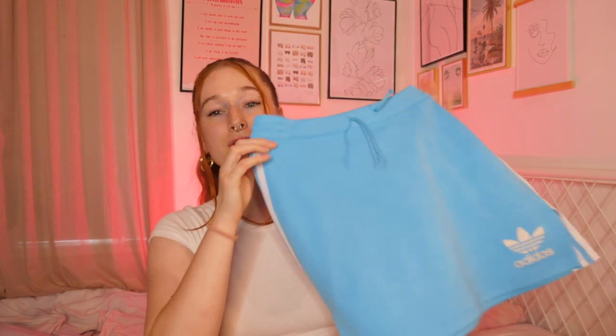Now, when I saw it on Depop, I loved it. In real life, the blue is a bit of a different hue than I was hoping for. But I do like this skirt. It does look cute on, however, it doesn't fit me as nicely as I was hoping. I don't know if I am going to keep it. So if you want it, make me an offer.